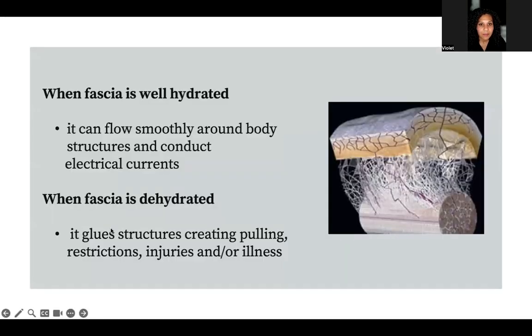I just mentioned the hydration of fascia with collagen. When fascia is well hydrated, everything can flow smoothly around the body, all the structures, and fascia is a massive conductor of electric current. So what that means is everything that flows through the body can move. And that's why I wanted to show that when fascia gets dehydrated, it starts pulling, and it can pull the structures.